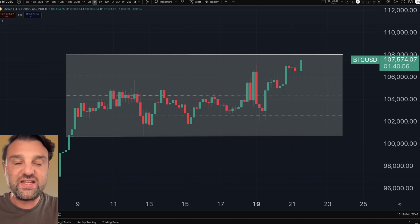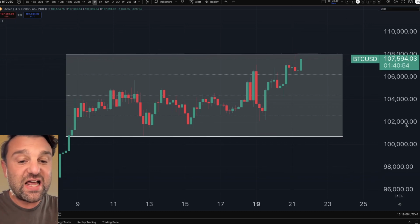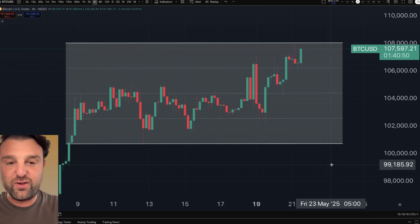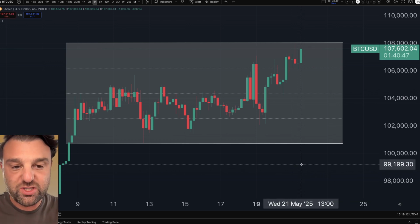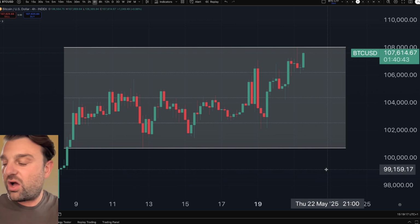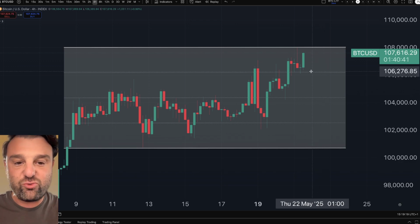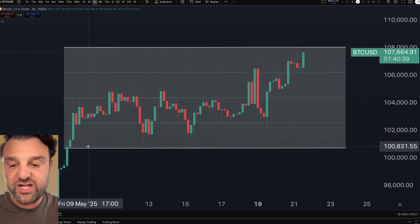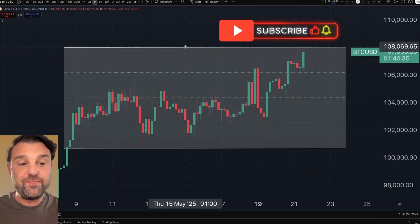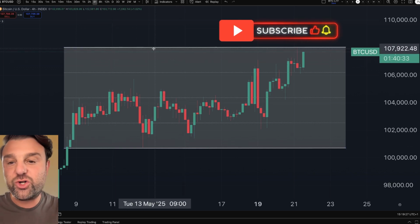But before we get into the updated prediction analysis, let's quickly take a look at Bitcoin, because obviously it's a key driver, the main driver in the cryptocurrency market. And the reason I want to show you Bitcoin, first of all, we are in danger of a big breakout right now. Bitcoin is also range bound with a support at 100K, psychological support level 100K. Resistance is up at $108,000.